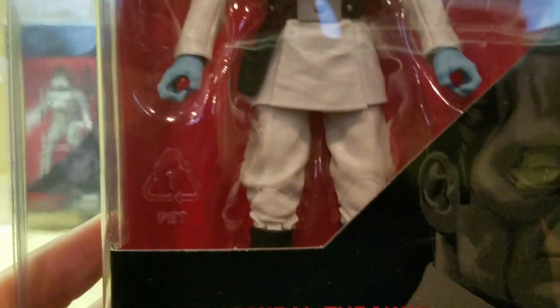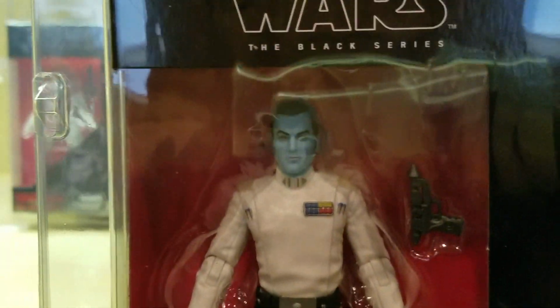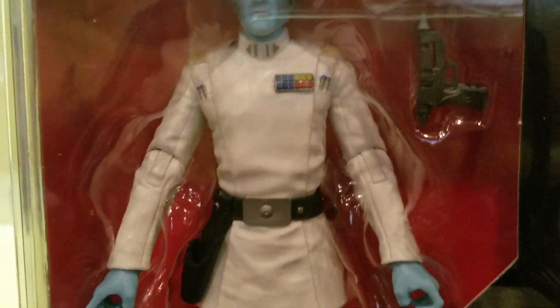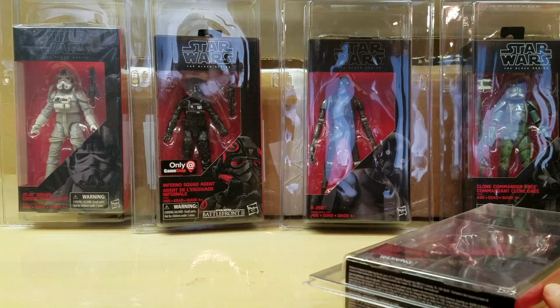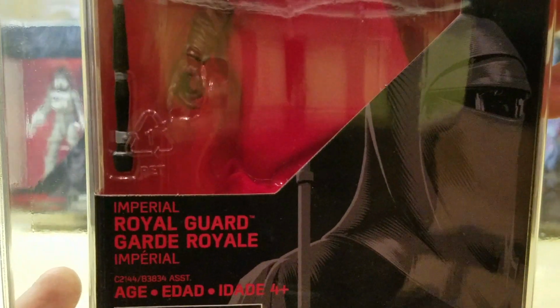But Thrawn is literally one of my very favorite characters in the Star Wars universe. His Expanded Universe books are awesome, and they did a great job on the sculpt. If you remember from one of my previous videos from yesterday, I've got the San Diego Comic-Con exclusive Black Series version that's massive, and I've got that graded. Next, we got an Emperor's Royal Guard.